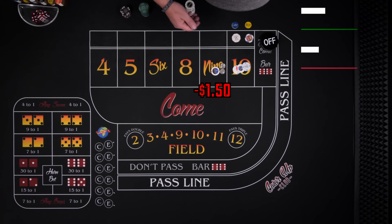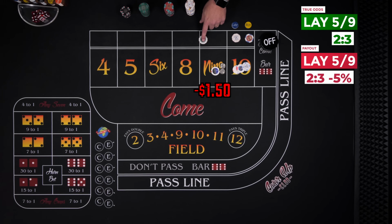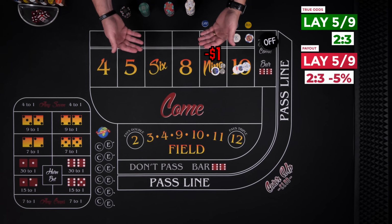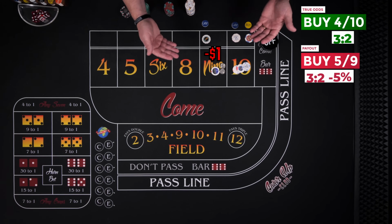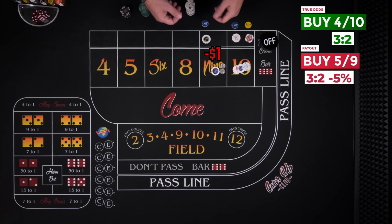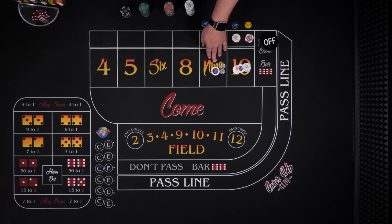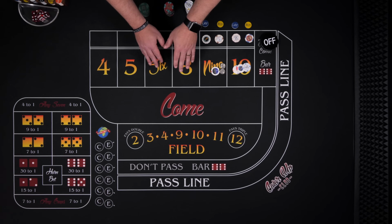Now you could make a lay bet. You would bet 30 to win back 20. They would keep 5% or $1, and you can make a lay bet against the 9. Some casinos, if they take the vig only if you win, then it makes sense to buy the bet. In that case, you would bet 20 to win 30. It would cost you $1 or 5% to buy the bet. All right, they're keeping $3. They're keeping $1.50. The 6 and 8 are supposed to be better bets. They should keep less. Let's take a look at these.